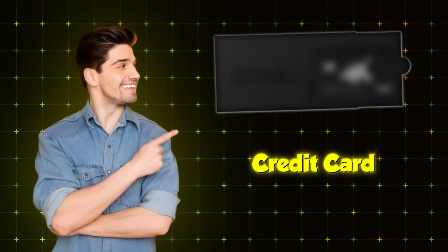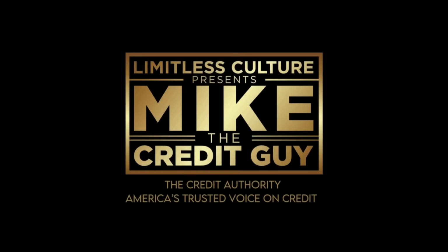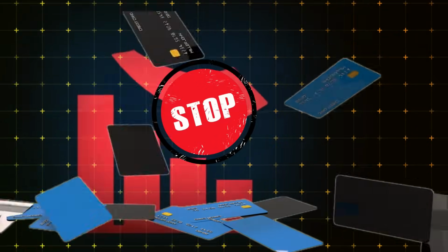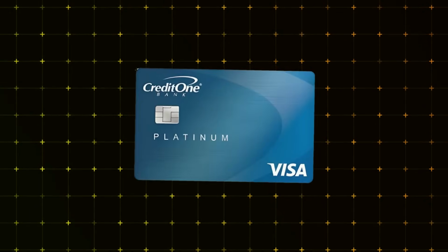This is the best credit card to help you rebuild your credit with no hard inquiry. Stop getting crappy credit cards with low limits. You don't need them. A lot of people believe that you have to get the Open Skies, the Credit Ones, the First Premiers. No, you don't need to get those.